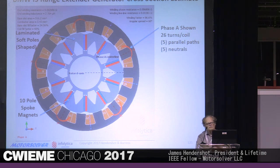And I tried all kinds of different number of turns and parallel paths and all that to come up with something that looks reasonable for what the performance has to be able to charge these batteries. So I came up with five parallel paths, five neutrals, 26 turns per coil. If you start with one turn per coil, if you go to two turns, you've doubled the back EMF. Go to three turns, you tripled it.